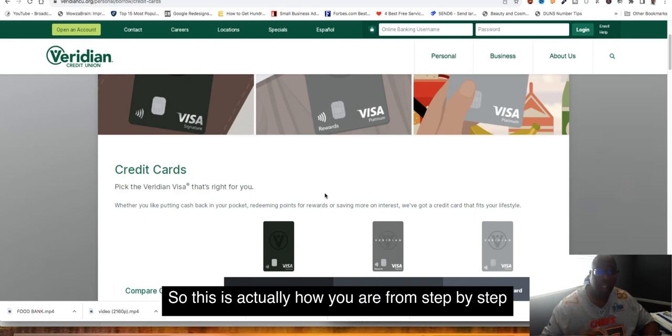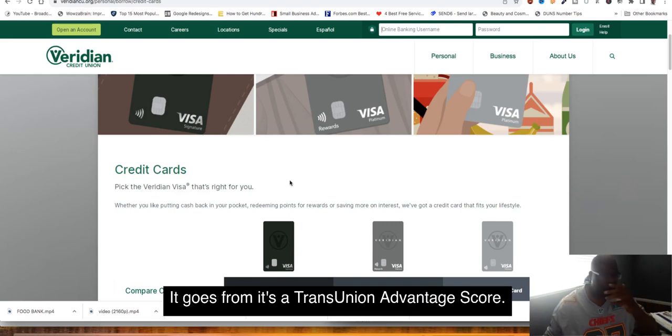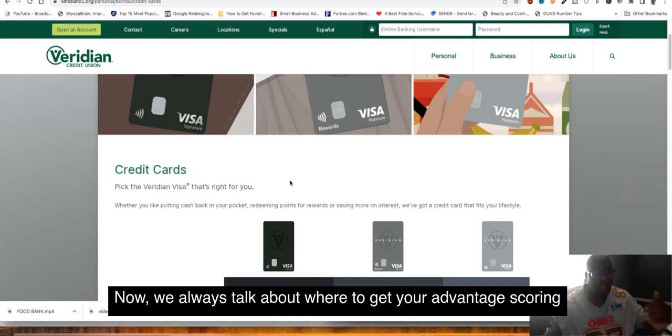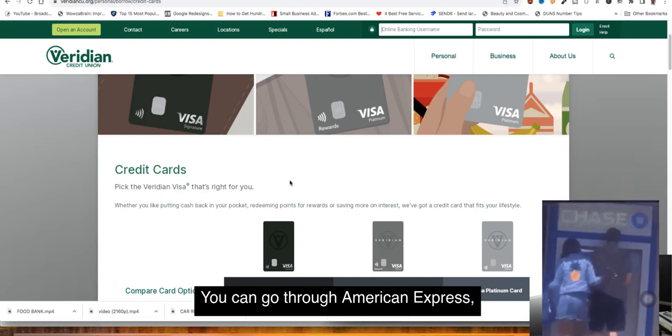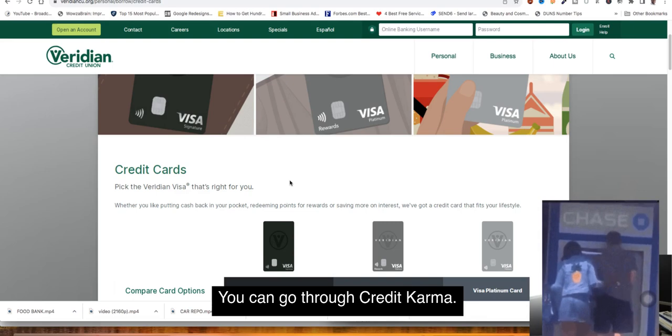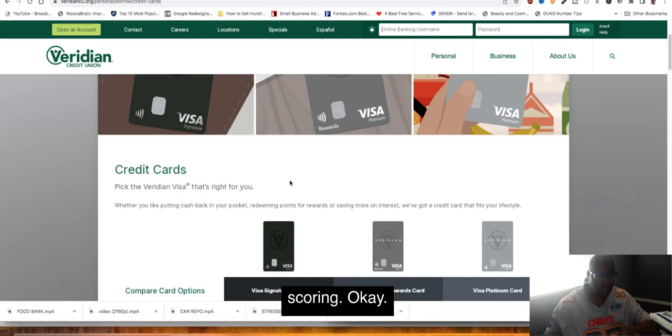So this is actually how you, step by step, properly do it. Now, like I said, with Viridian Credit Union, it's a TransUnion Vantage score. Now, we always talk about where to get your Vantage scoring from. You can go through Chase, you can go through American Express, you can go through Credit Karma, you can even go through Capital One. They will give you a Vantage scoring, okay?